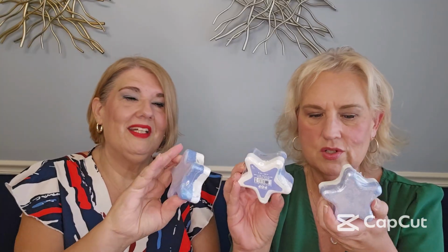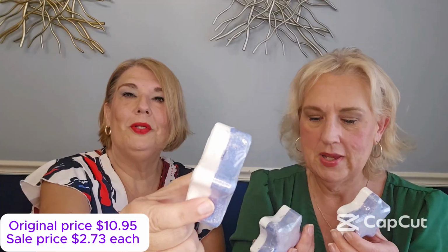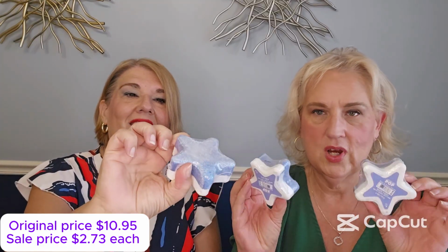They don't still have that candle, but they had bath bombs of that same scent, and these were less than $2 a piece. So I got 3. I should have got more in retrospect. Cute. They smell amazing. Blue and white. They're very fruity, fresh, amazing. So I got 3 bath bombs of the fireworks scent, and Krista got a jar of something fun.